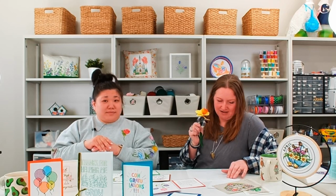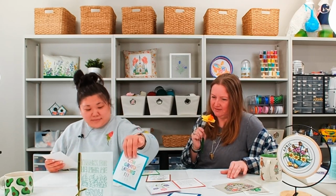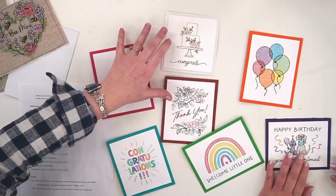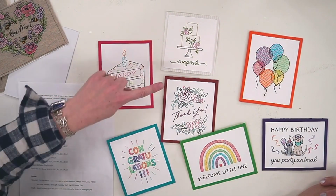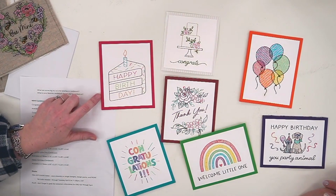In this new cardstock design pack, we have the congratulations. We're bringing it back. We've gotten organized now. Can we do top down, Abby? I think this is the set here. Okay, so we have congratulations, just congrats, balloons in cardstock, the thank you, happy birthday party animals, super cute, the wedding congrats, and welcome little one and happy birthday as well. So this whole set hopefully can help you.